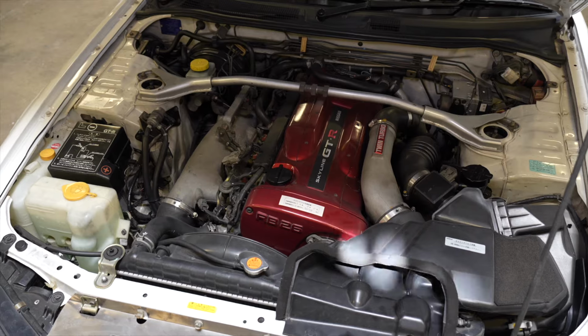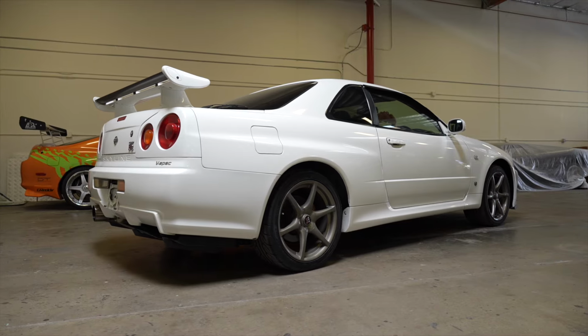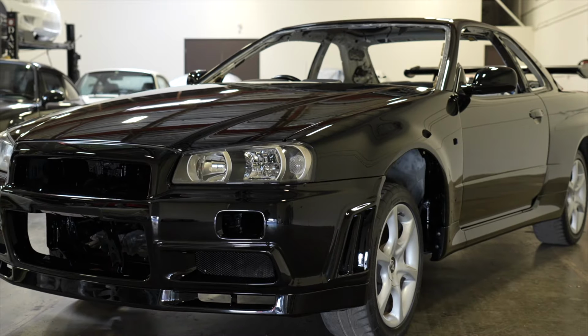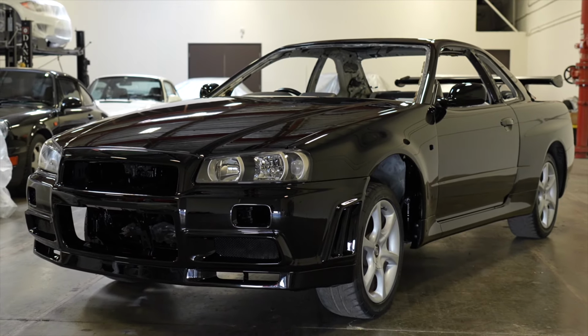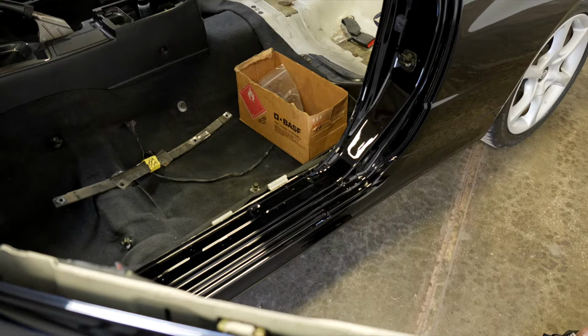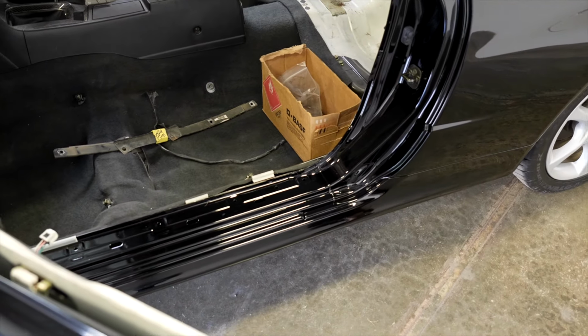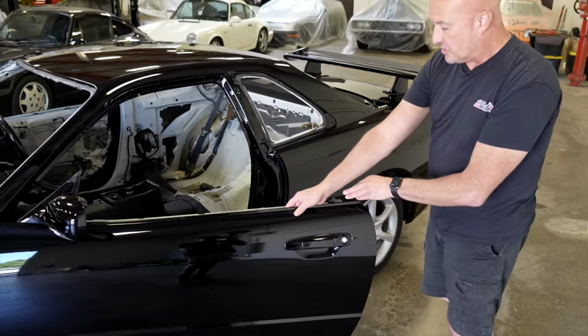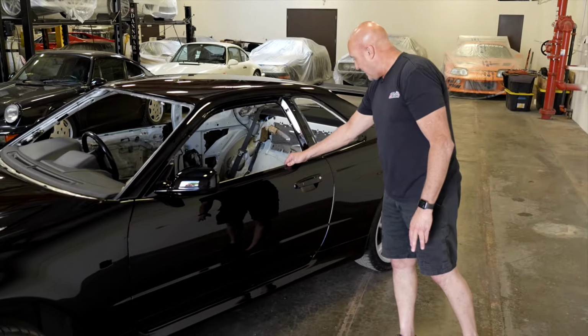Again, these are the wheels and tires that we put on our cars that we are rolling around, moving in and out of the shop. I'm just truly blown away by how amazing the quality of this paintwork is, right down to the door jambs. The doors were removed, the fenders were removed, the hood, the deck lid, everything was removed when this car went in for paint, as it should.